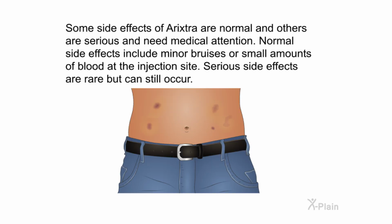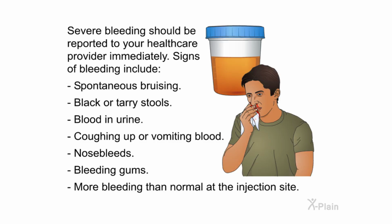When to call. Some side effects of Arixtra are normal and others are serious and need medical attention. Normal side effects include minor bruises or small amounts of blood at the injection site. Serious side effects are rare but can still occur. Severe bleeding should be reported to your healthcare provider immediately. Signs of bleeding include spontaneous bruising, black or tarry stools, blood in urine, coughing up or vomiting blood, nosebleeds, bleeding gums, more bleeding than normal at the injection site.